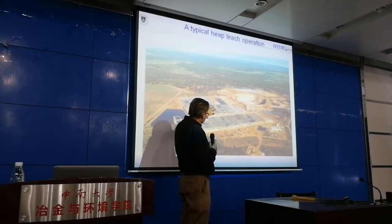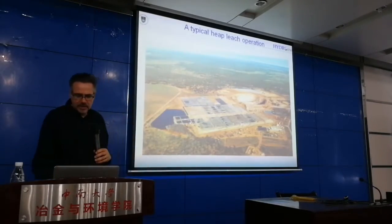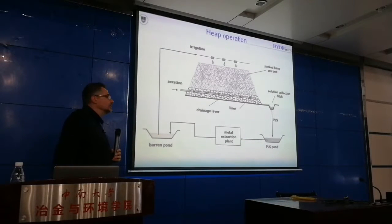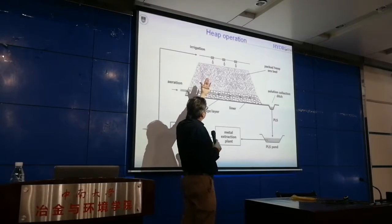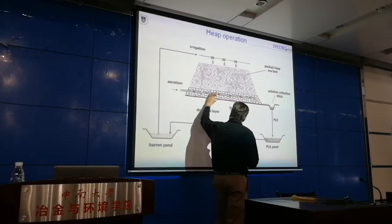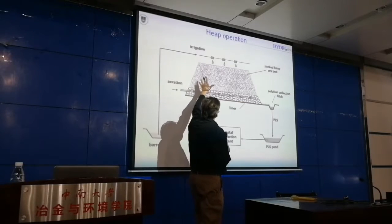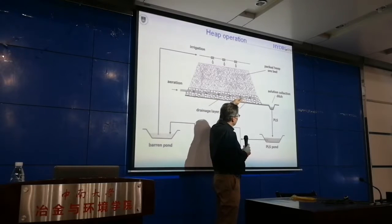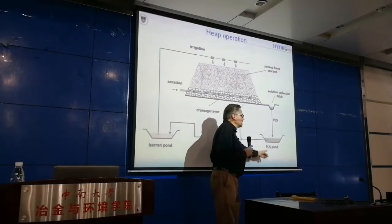And the principle is, again, as you can see, you irrigate from the top, you collect at the bottom in collection ponds, and then you process the pregnant leach solution. So to demonstrate this in a slightly simplified schematic, we have the heap irrigation from the top. You have built the heap normally on a layer of coarser material, a drainage layer, on top of a liner of an impermeable material, so the solution that trickles through will not seep into the ground but flow along the bottom of the lining into the solution collection ditches, and from there to the PLS pond.